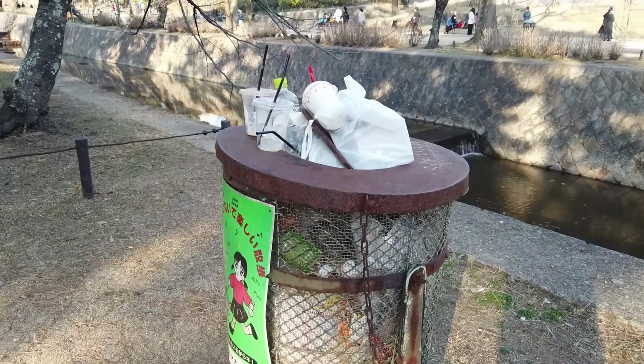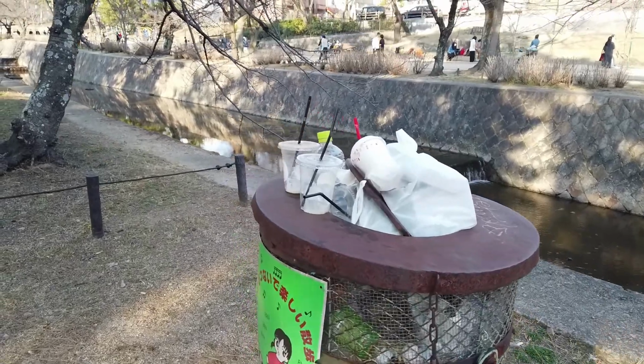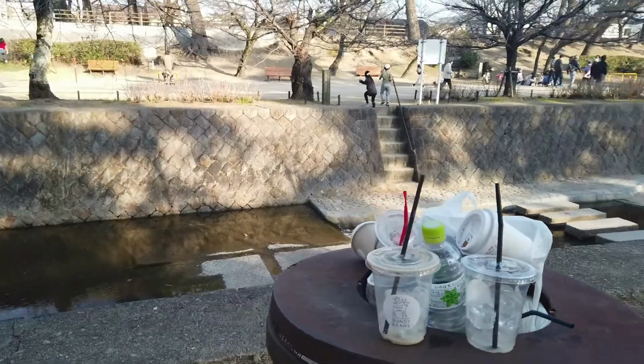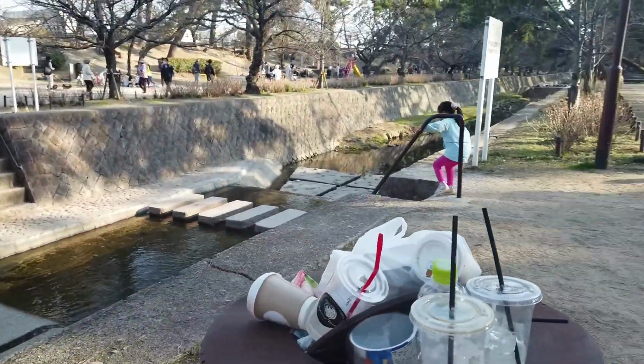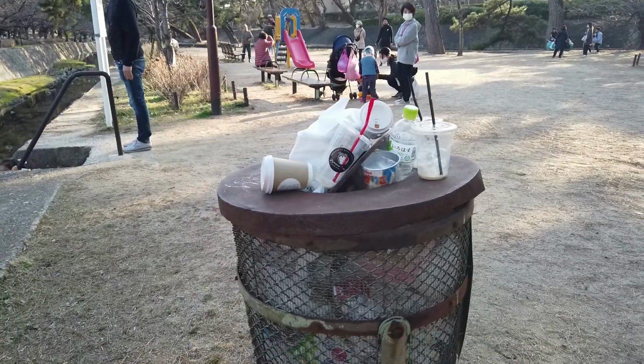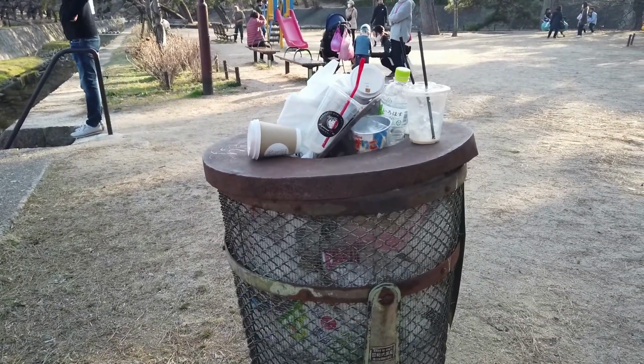Check out this garbage can. I call it garbage Jenga. They're so averse to littering that they'll stack it up on top so that they don't have to throw it on the ground. And again, wabi-sabi garbage can.